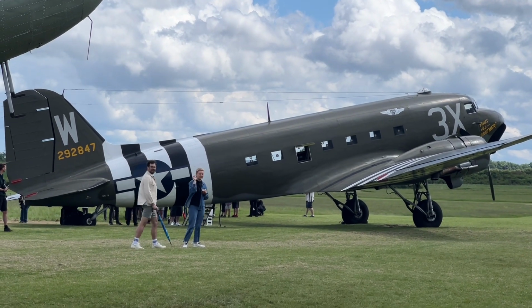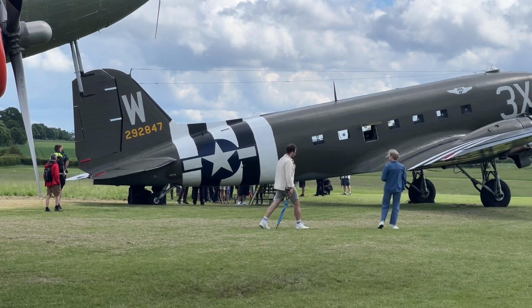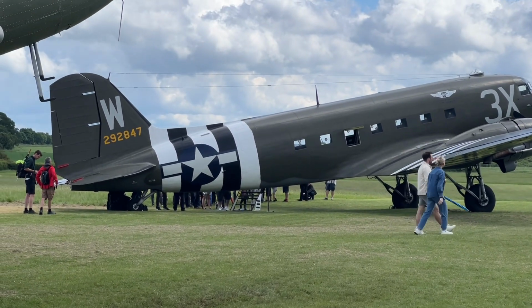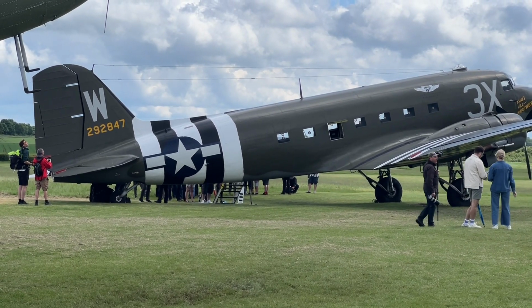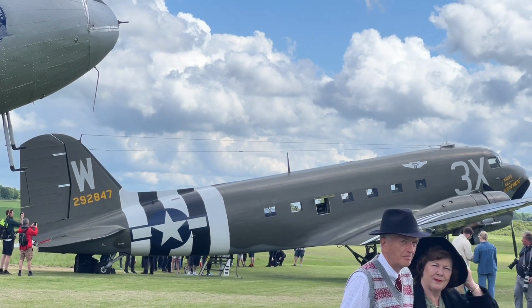Of course, this one is done up with invasion stripes, which didn't come until just a few days before D-Day. So now moving to 1944, early June, the point of the invasion stripes was to be able to identify Allied aircraft so that you knew friendly aircraft from foes.